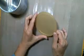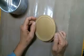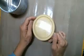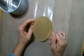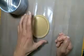Anyway, I just work with the lid as is. You've just got to look at the lid that you have and work within it. Some are green, some are red. Just make your paper choice and your project accordingly. I'm going to move on now.